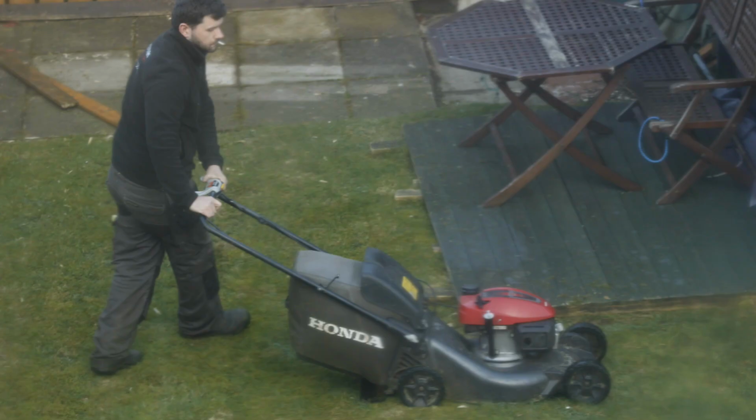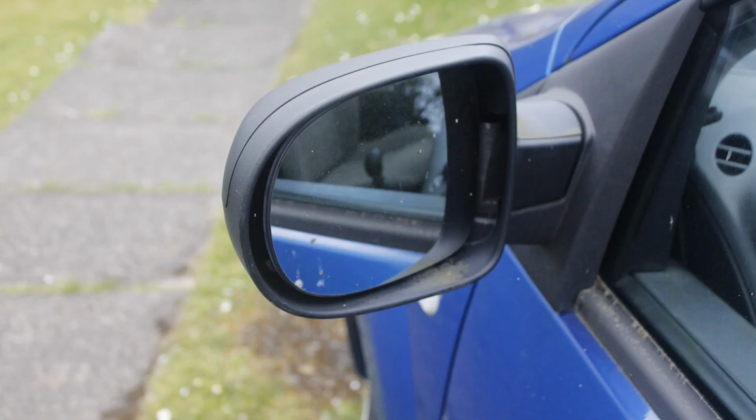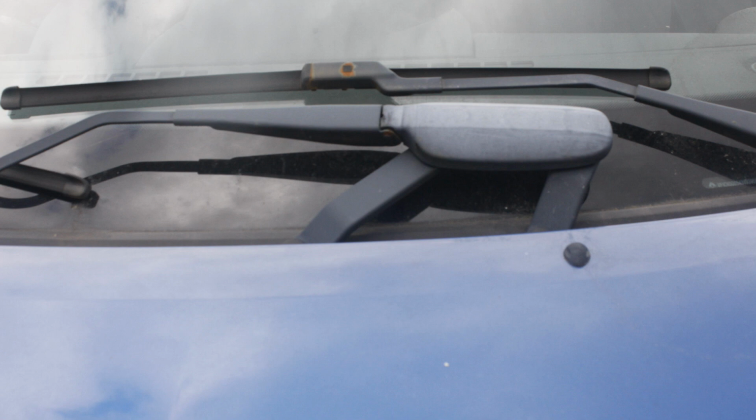The man is mowing the lawn. There is bird shit on the car door. This is the wing mirror of the car. These are the windscreen wipers of the car.